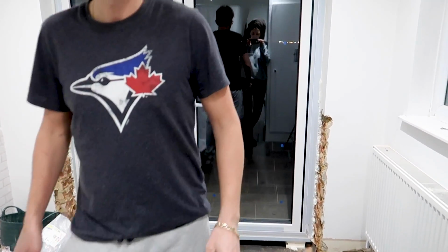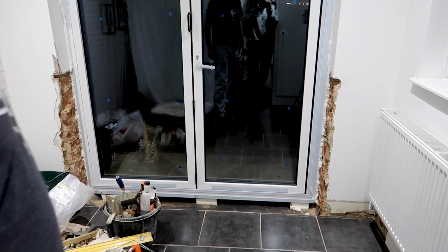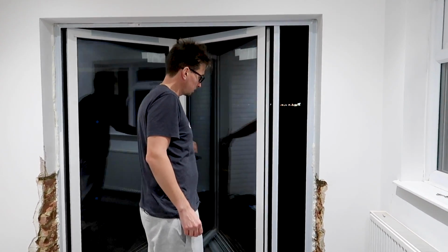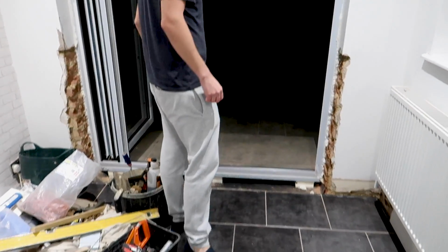Ooh. Looks good, don't it? It does. It's crazy what difference just a bit of extra glass makes. Are they smooth? Very. So open it right up. It's absolutely freezing, by the way, but just so that we can get the full effect. I'll leave them open all night, just to make the summer. In summer this will be lovely.